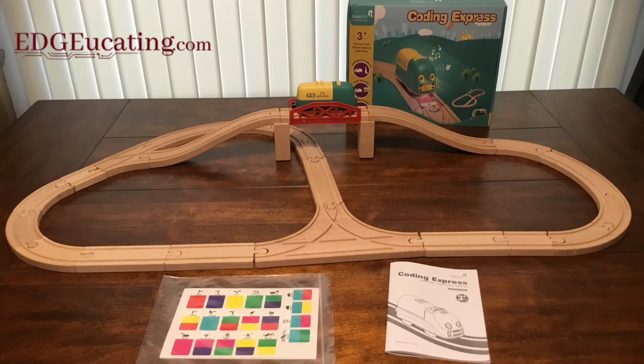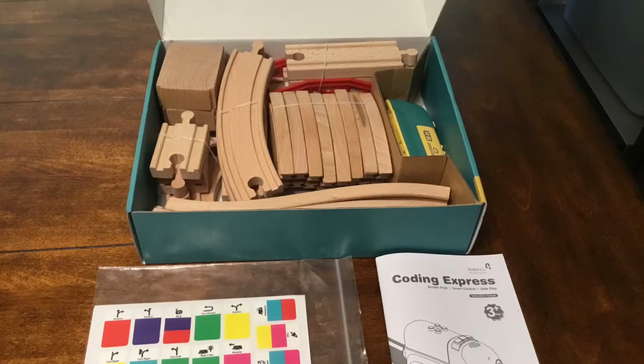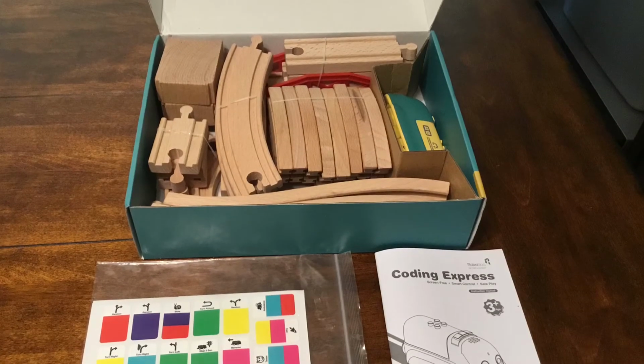This smart train has a wooden track, and the goal of using this toy is to build concentration, color perception, creativity, and logical thinking. It's geared toward children ages 3 and older, and it uses color sensing stickers to tell the train how to react as it goes around this track.